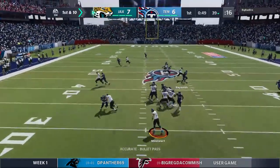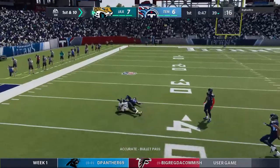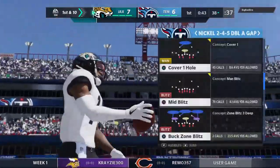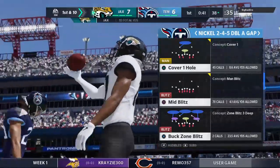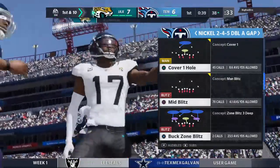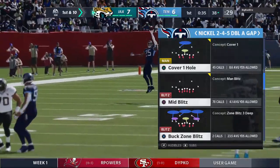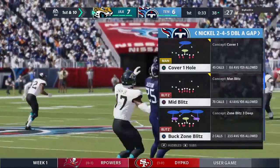Out of the gun is Minshew. And able to rip off a big chunk of yardage before being dropped inside the 40. That one goes for 24 yards. And I guess, Charles, sometimes when you have a receiver well over 6 foot, you do that. Just put it up there, let him grab it, and he did.